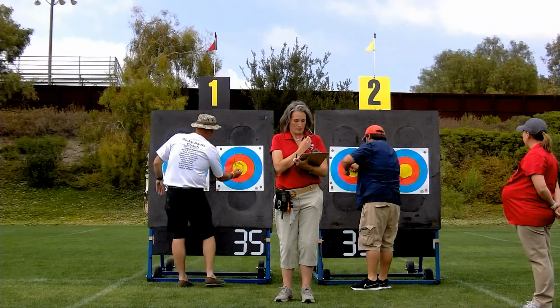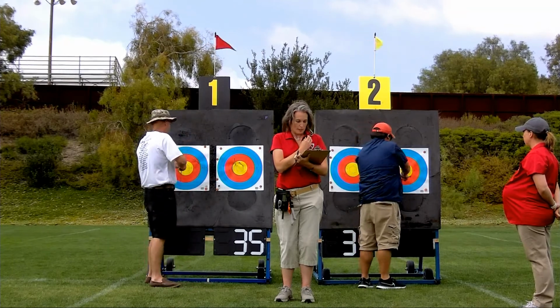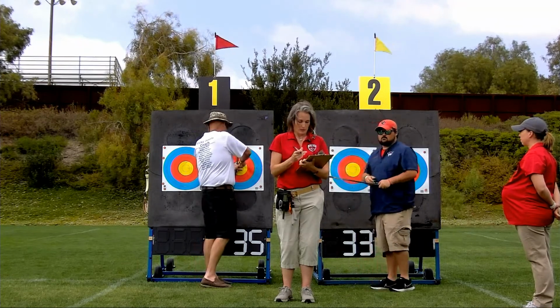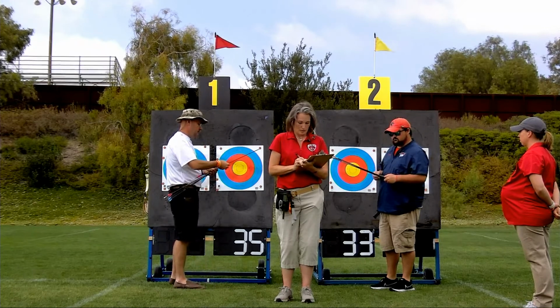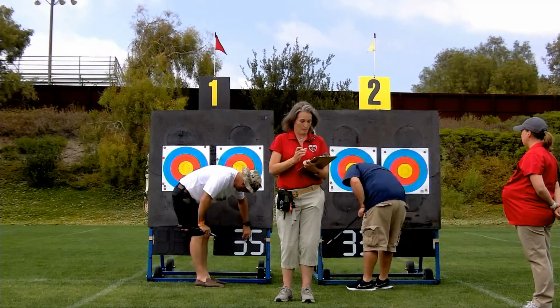Target 10, 9, 9, 7. Target 2, 8. Was that 147 that the Cumberlands shot earlier? Was that against A&M? I think it was, yeah, the 148, and I think they ended up beating Texas A&M by 1 point in the 1/8 round. That was a very interesting match.